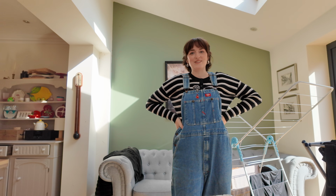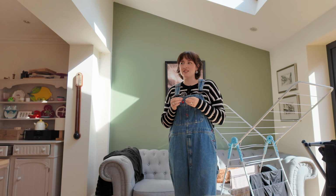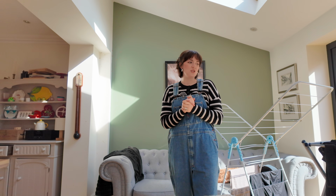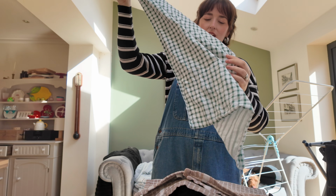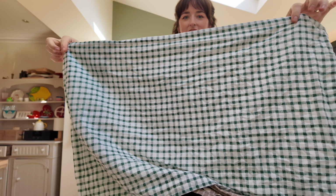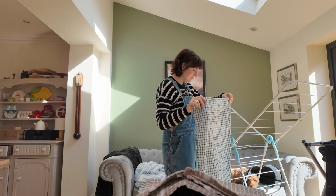We really are kicking into autumn now. Like, I fully feel like I've nearly had to put the heating on a few times. I think my body just isn't used to the cold. I just washed some new bed linen that I got from Maxx on the weekend. It's got this nice check on this side and then stripe on this side. I love it. I think it's going to go really nicely in my room. Well, I hope it will.